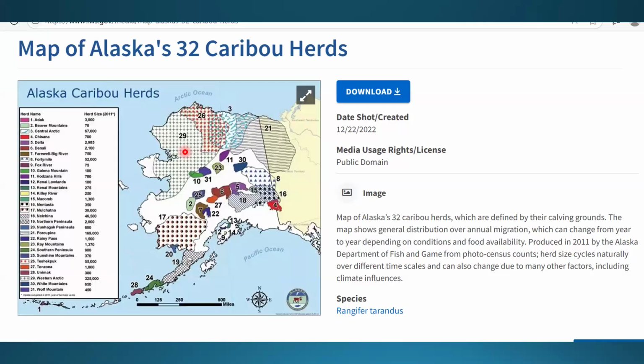But there's an analogy here to the birds, in that different bird species, like these different herds, move different distances during the migration periods.